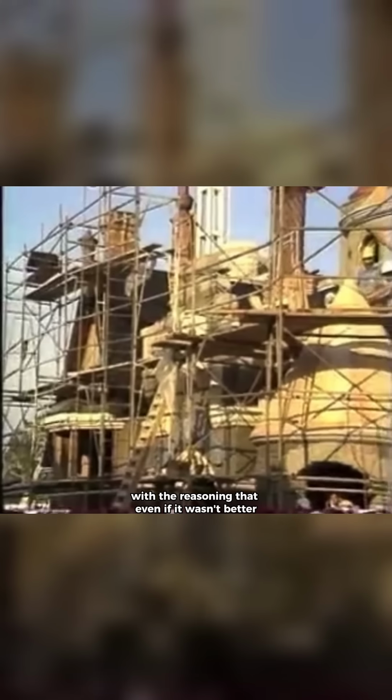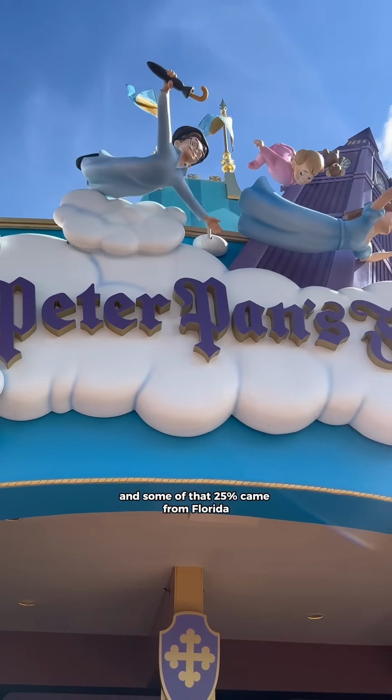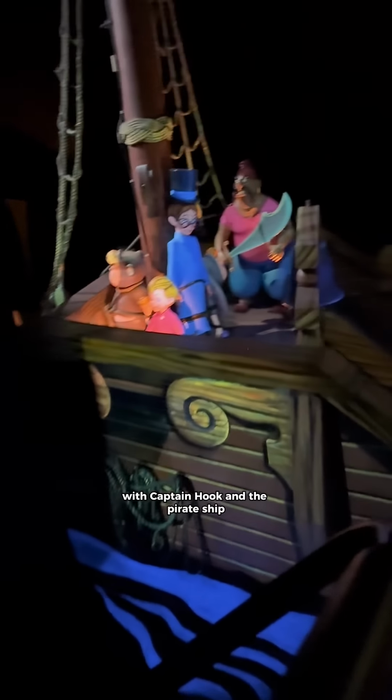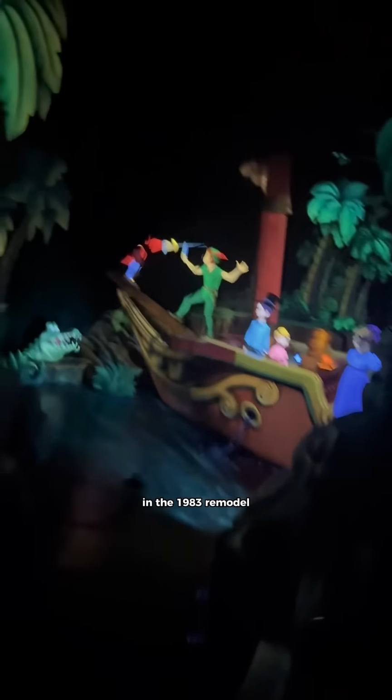So they did a complete remodel of Fantasyland, increasing every ride by 25%, with the reasoning that even if it wasn't better, at least it would be longer. And some of that 25% came from Florida, like the part at the end of Peter Pan with Captain Hook and the pirate ship. This scene was first put in the 1971 Disney World version, but then they copied it and put it in Disneyland's version in the 1983 remodel.